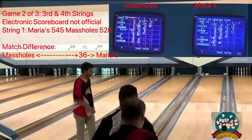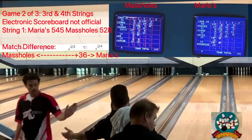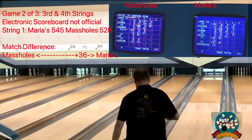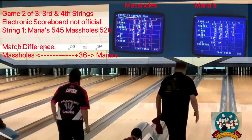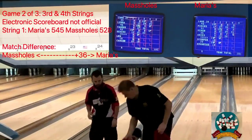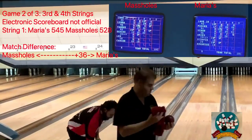Okay. Oh, for a spare, he got a nice shot. 5 to the left, 5 to the right for a spare. 43 in a ball for Nick Leach after 4. 181, 162. 36 in the match.